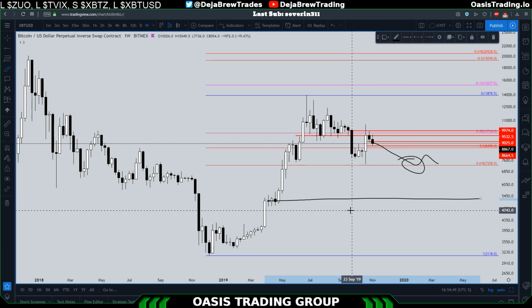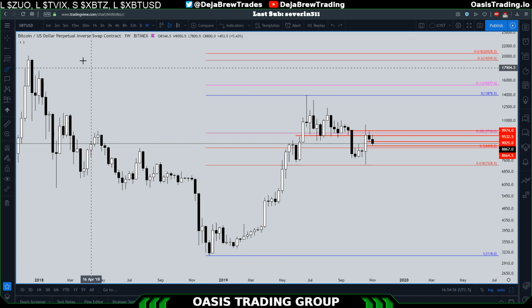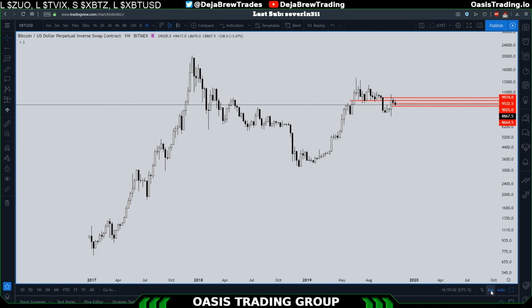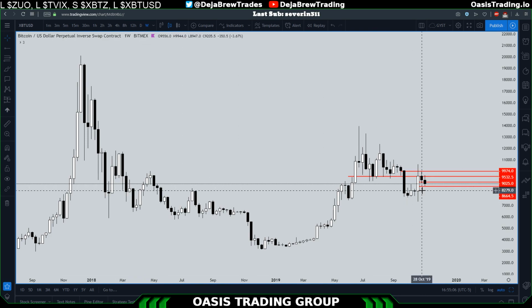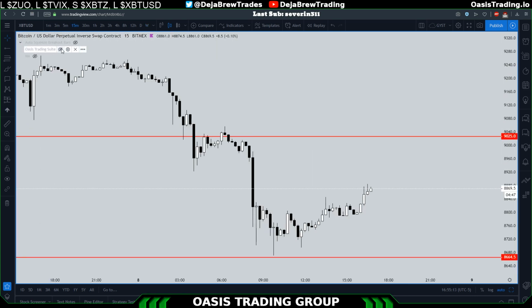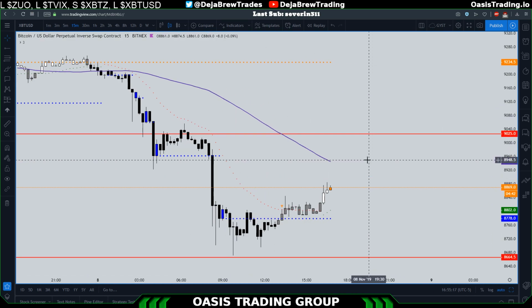But that's a little far-fetched, obviously. That's not my prediction. That's just a little bit of analysis. Comparing Bitcoin in 2017 to current price action fundamentally is not the same. Now, technically, we could see some technical patterns that are the same, but fundamentally, they're very different.